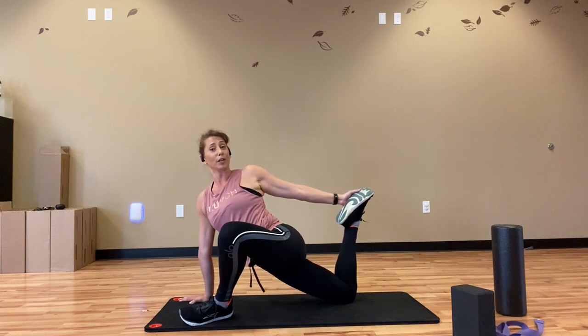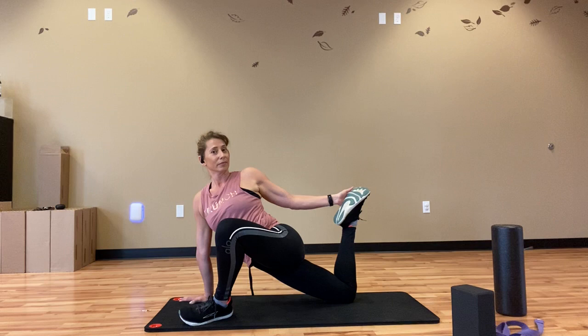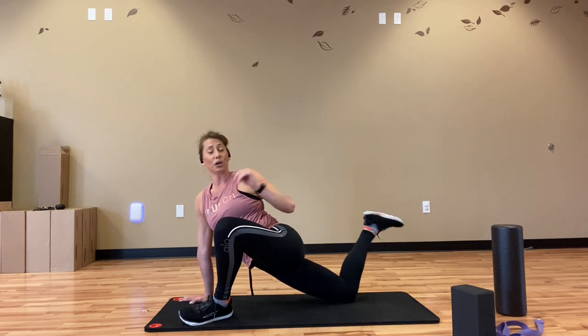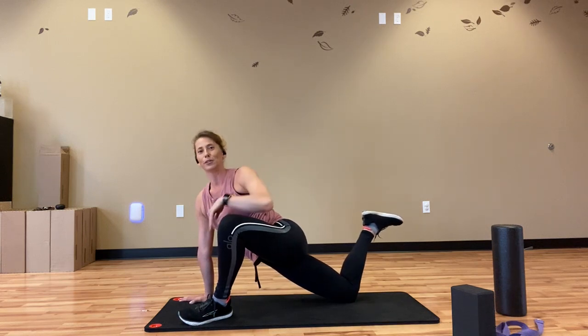Now you'll also feel a pretty big hip stretch on the left side, but that's a really good way to get into your psoas. Again, that's for people who've got, if this was like crazy talk, don't do it.